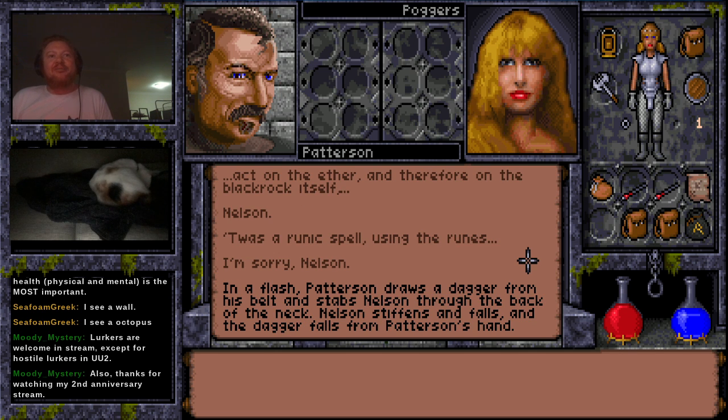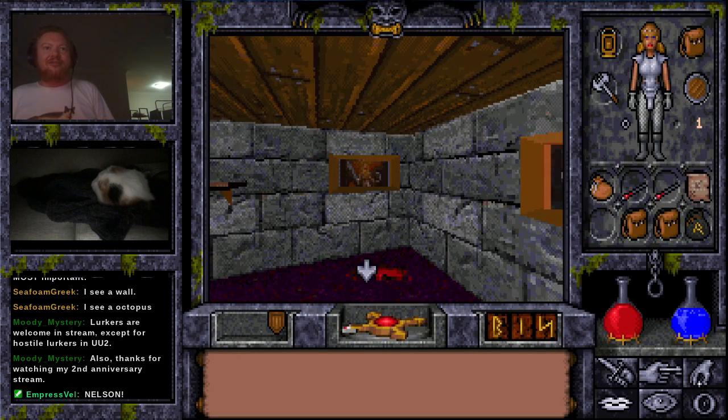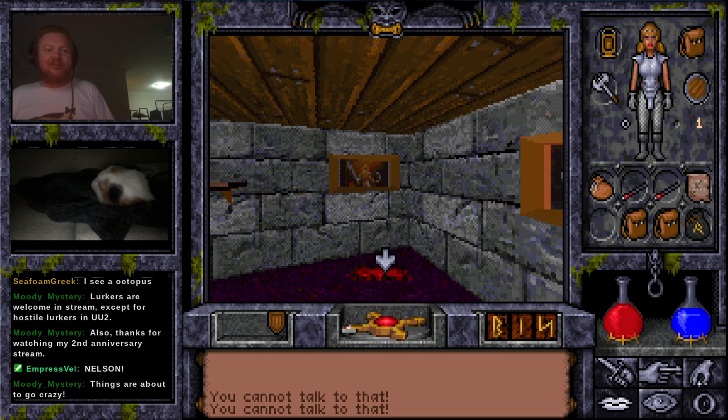In a flash, Patterson draws a dagger from his belt and stabs Nelson through the back of the neck. Hey, I positioned myself between the two of them. There's no way he could do that. Nelson stiffens and falls, and the dagger falls from Patterson's hand. He reduced Nelson to a pool of blood.